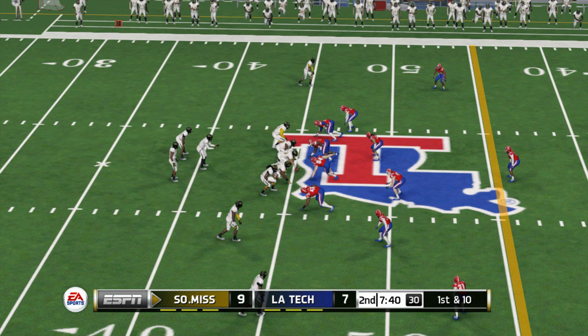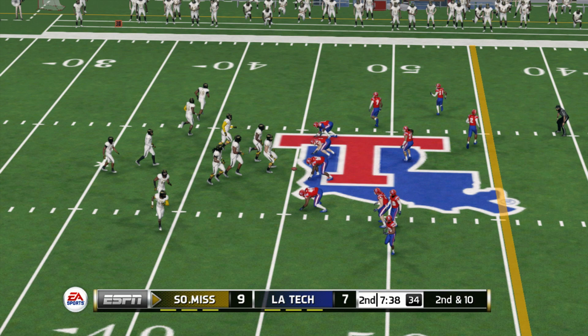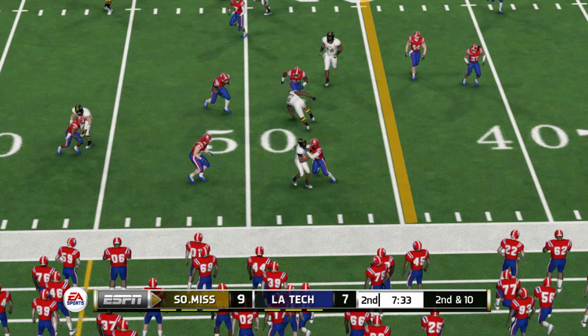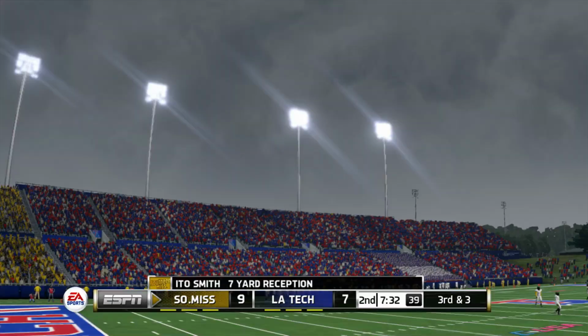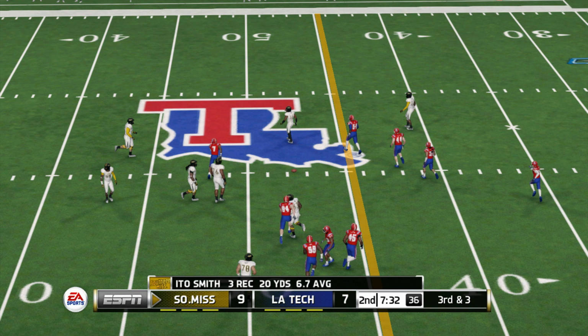Throws incomplete, intended for his wideouts. From their own 45-yard line, second down. Sets up a screen, tailback's got it. Knocked out of bounds at the 48-yard line. That's a gain of 7 on the play. That makes it 3rd and 3.